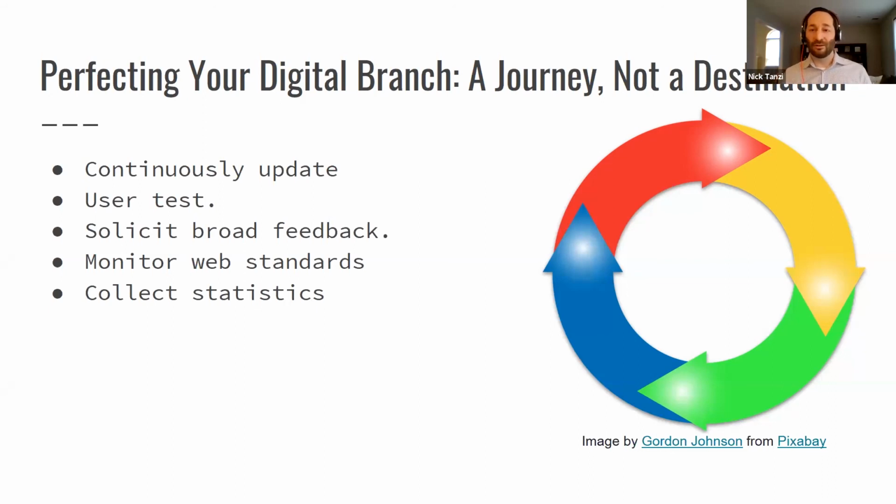Collecting program statistics with these virtual programs that are understandable, that are apples to apples, if it happens on Facebook or it happens on YouTube or it happens over Zoom, so that you can see what's working and do more of that and pull back from the things that aren't working.